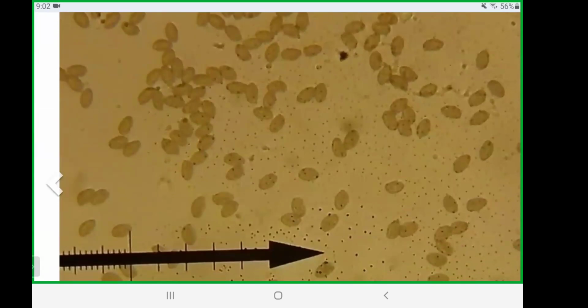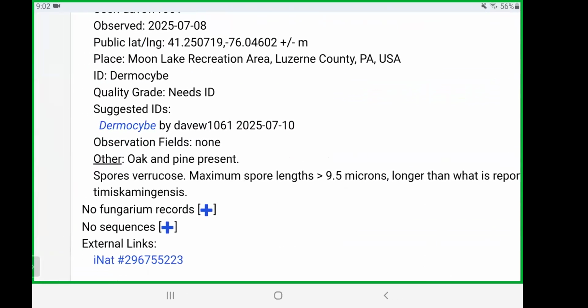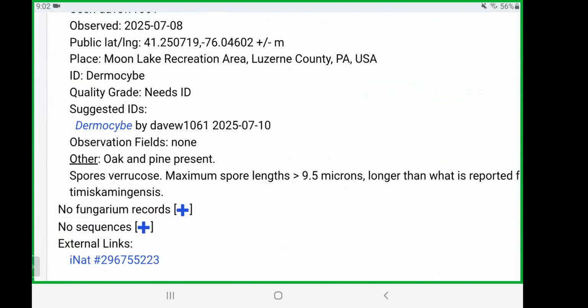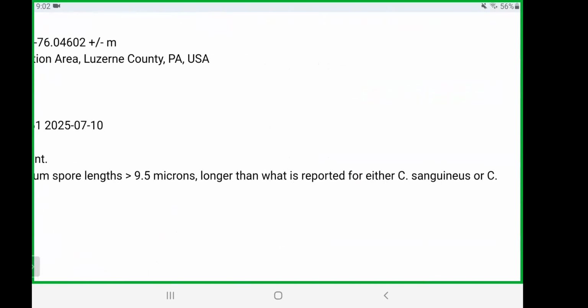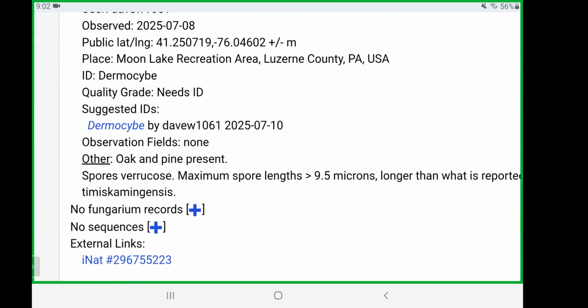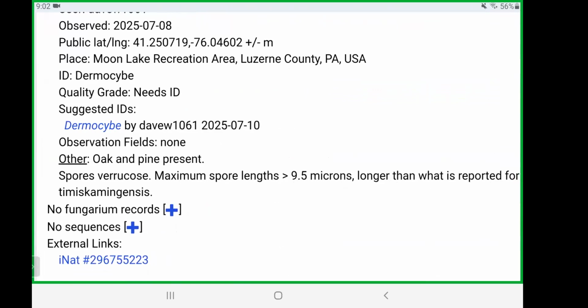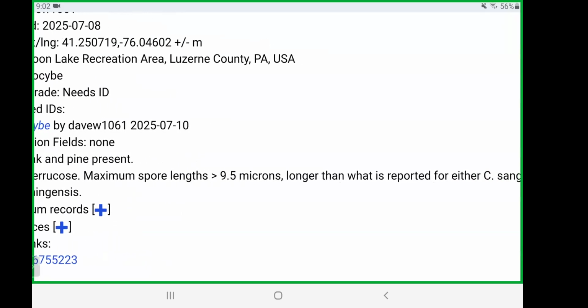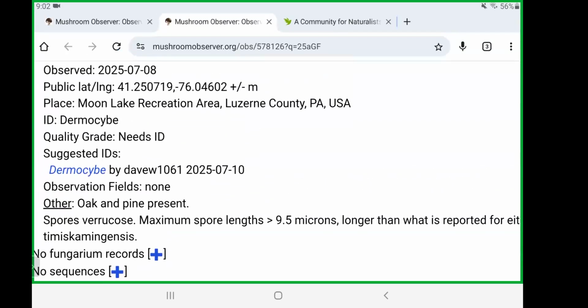I think I might have put these names in the notes, but the spores are big. The spores are almost 10 microns long, and these other things are supposedly, most of the spores are 8 microns or smaller, with the occasional 8.5 is what you find when you read. So the spores are too big for either. The other one is, oh God, how do you say that? Temiscaminogenous. Yeah, that one's on Mycoquebec. Sanguineus is on Mycoquebec. I think Mushroom Expert might have Harrisonii. But the spores are too large for any of them.